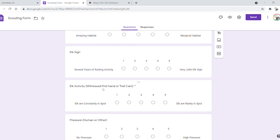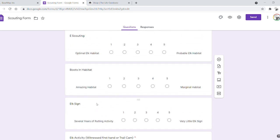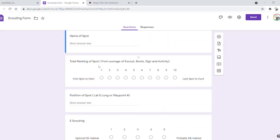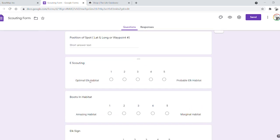So let's go back to the maps. Now we're talking maps here, so we're looking at e-scouting. Okay, and when I'm talking e-scouting, what I want to do is find spots, and I'm going to rate them. Now, after I show you guys what I'm looking for, you guys could go through and make like 10 different spots here. Name your spot. You can even position it, but put a name to that spot.